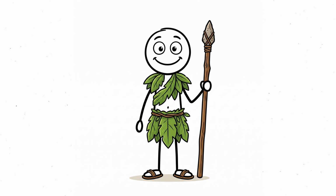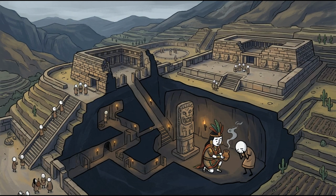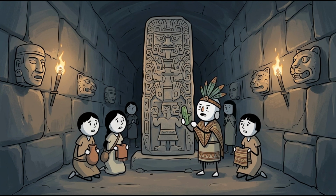Alright, let's go. Number 10. The Dark Galleries of Chavín de Huántar sits at nearly 3,200 meters in the Peruvian Andes, at the point where a trail from the Amazon lowlands meets a trail from the Pacific coast.